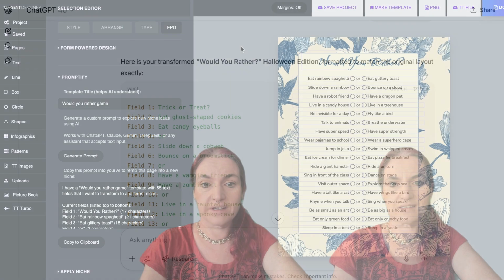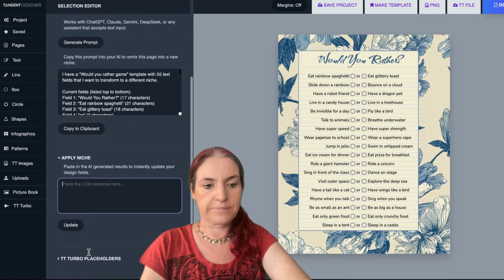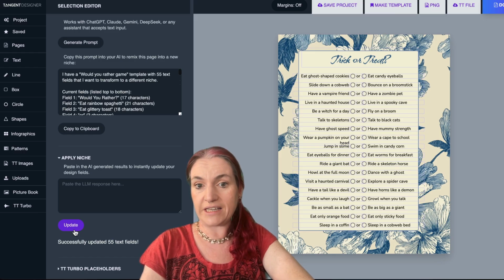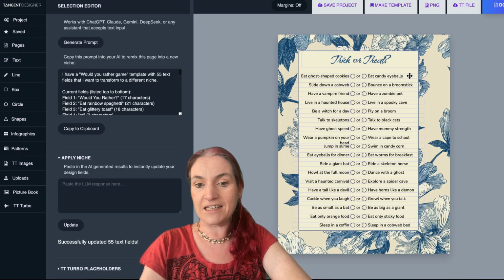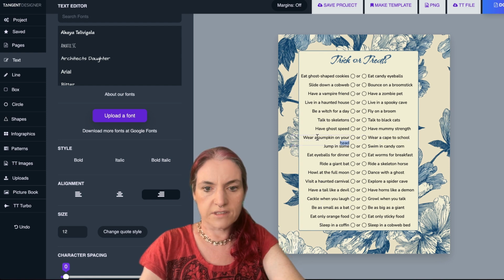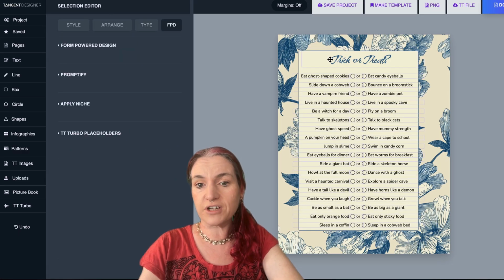So let's copy this. So now we're going to go back to Tangent Templates, apply niche, and paste that in. Update. So this has just completely edited the Would You Rather game, and it's even called it Trick or Treat. So we now have, would you rather eat ghost-shaped cookies or eat candy eyeballs? So you can edit the fields. So I see that wear a pumpkin on your head went on to the next line. So I'm just going to edit this and say, a pumpkin on your head.